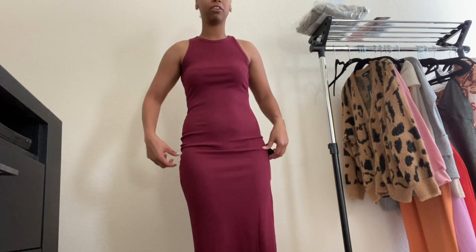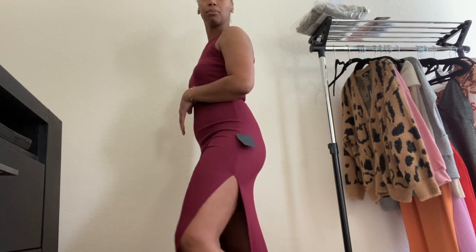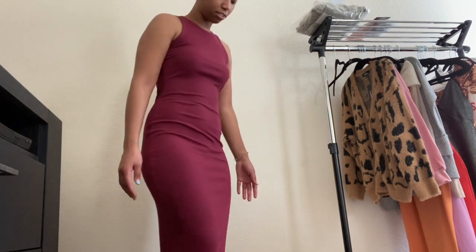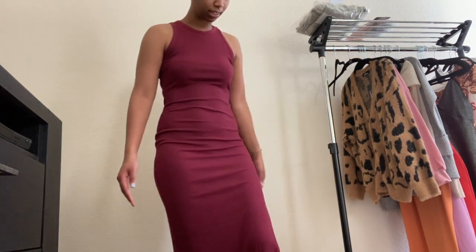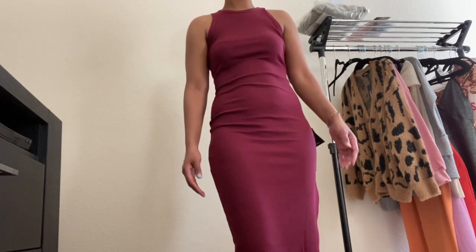Okay, so this is a really fall color. However, I think I could pull it off for summer as well for my trip. Almost hits the floor. I don't think I like the length. It's kind of like ankle length. But, yeah. It's cute.